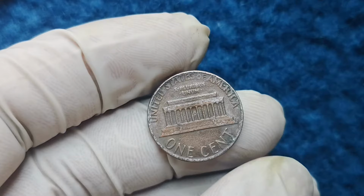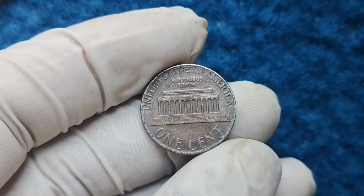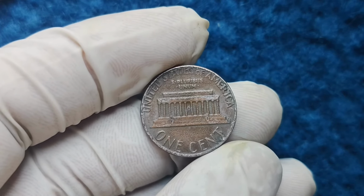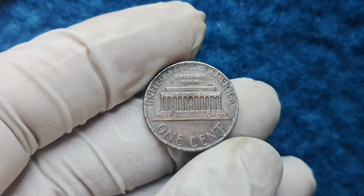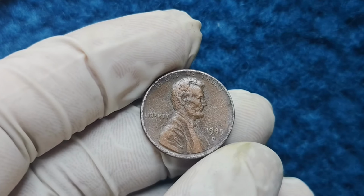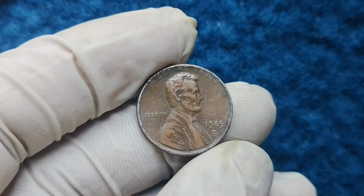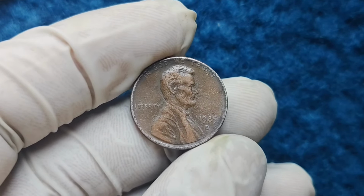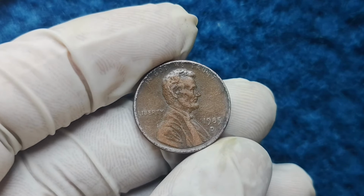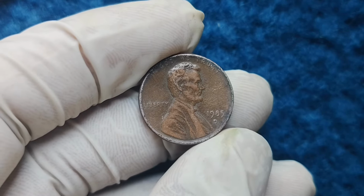A personal story, my near miss with a rare penny. Now, let me tell you a quick story about how I almost struck gold, but didn't. A few years ago, I was going through my grandfather's old coin collection. He had jars and jars of pennies. I was halfway through sorting when I spotted a 1985 D penny that looked weird. The color was off, the design seemed slightly shifted, so I got excited. I took it to a local coin shop, convinced I had found my $1 million ticket.